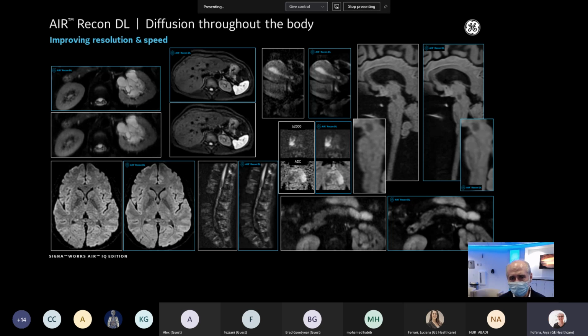You'll notice on these scans that you'll see today that the improvement in ADC maps, everything from the quantitative perspective looks much better. And then also the synthetically created diffusion weighted images also will be improved. But this is a great feature, and we're really happy to bring this and expand it out across diffusion weighted imaging.